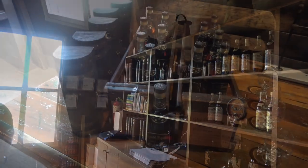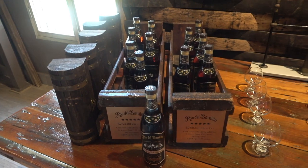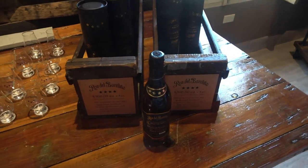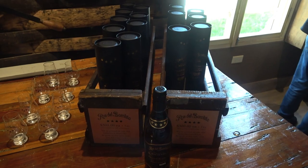I'm sure we can buy some rum here. Cinco estrellas. $750 for cinco estrellas. $300 for the cuatro estrellas. Salud.